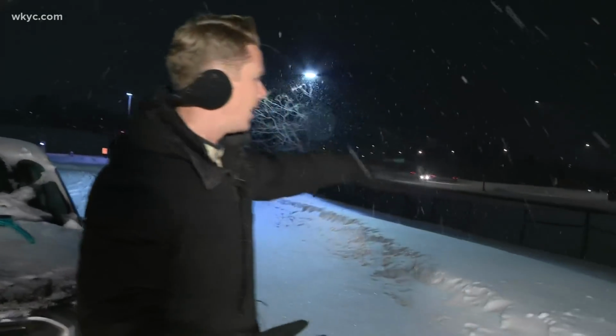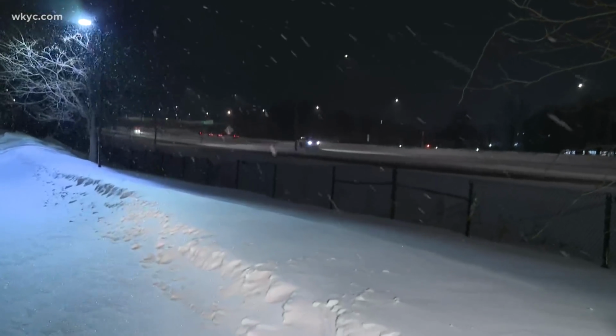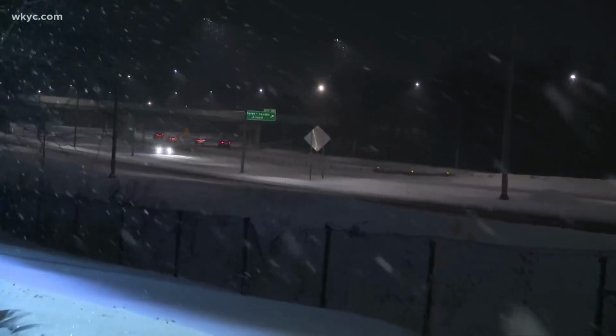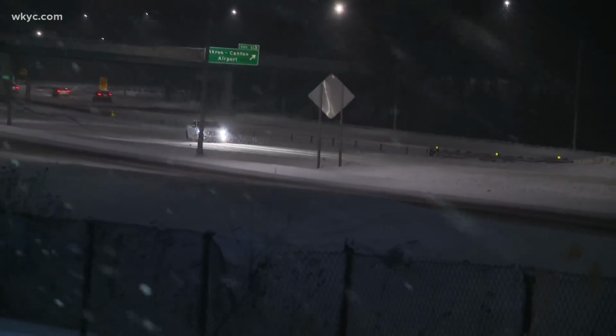But hey, let's look right now at I-77. Traffic moving decent, but even despite this snow, ODOT is doing the best that they possibly can to make sure that they are clear. Like we've been saying, they're not perfect, but they are passable.